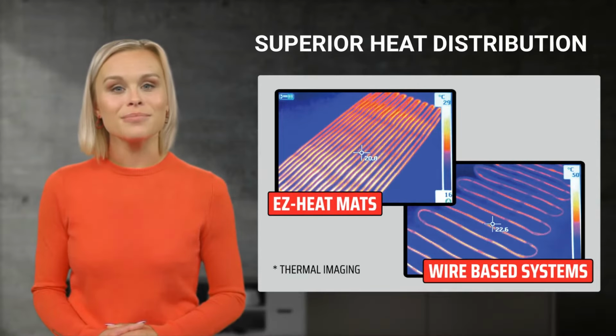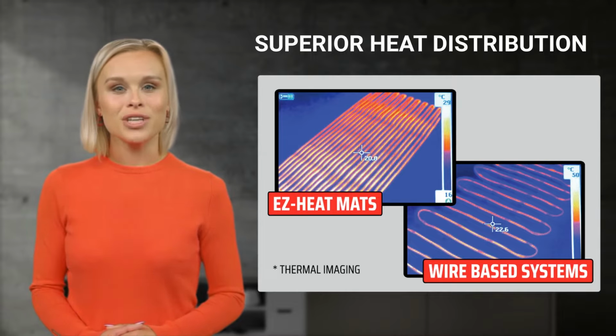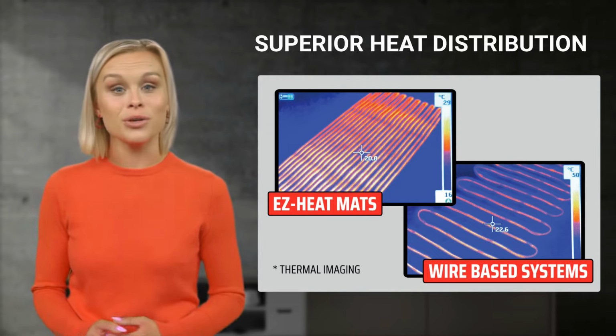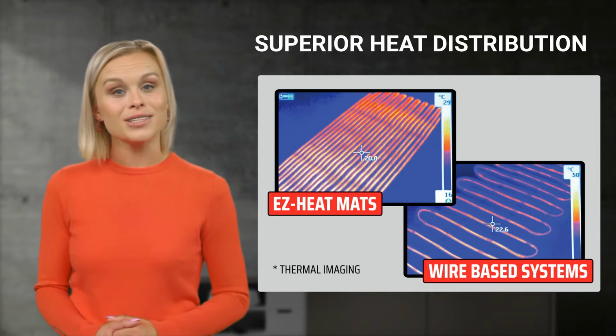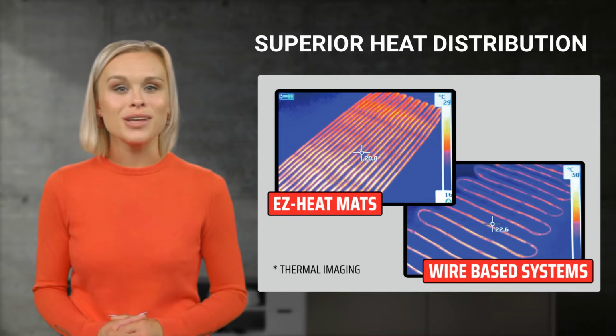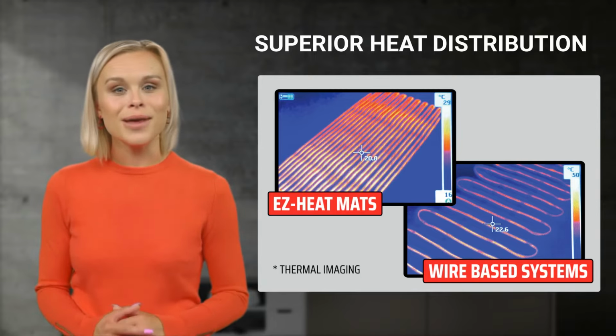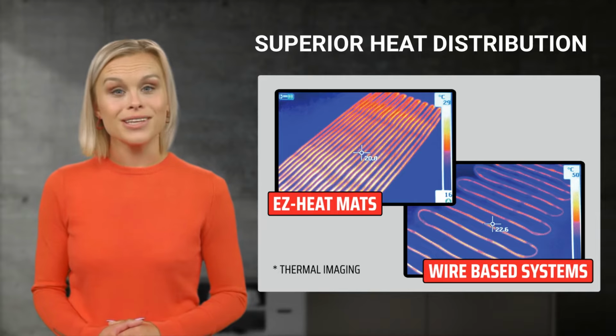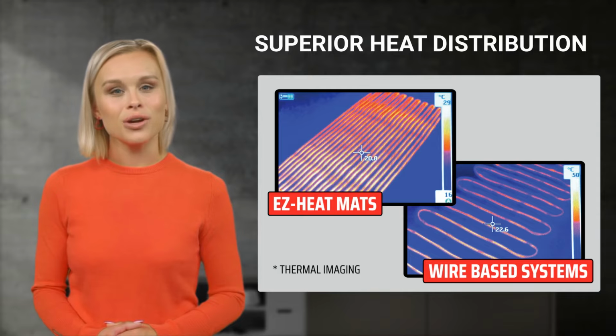Point number 2. Superior heat distribution. When it comes to heating element area, we leave the competition behind. Easy Heat Mats feature a whopping 300% more heating element compared to cable-based systems and a remarkable 200% more compared to water tubing-based systems. This extensive coverage allows us to deliver ideal heat output at lower temperatures, ensuring better heat distribution throughout your space. Thanks to this powerful combination of increased surface area and lower temperatures, not only will you experience more consistent warmth, but you'll also consume far less energy. It's a win-win scenario for your comfort and the environment.